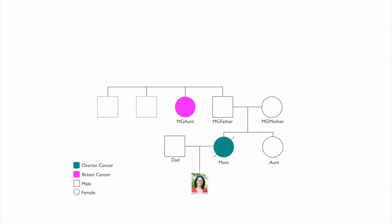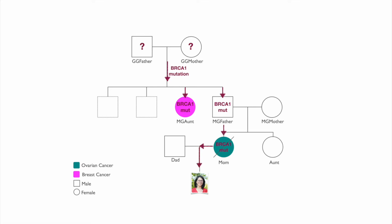But you know from my previous video that not only did my mom carry BRCA1 mutation, which led to her ovarian cancer, she also passed down this mutation to me. And that is why I decided to be very proactive, conduct the surgery, and reduce my risk for cancer as early as I can. Going back to my mother's family history, it is very likely that one of her grandparents carries the BRCA1 mutation, and the mutation is passed down to my mother's father and my mother's aunt. Unfortunately, my mother also inherited the mutation from her father, and I inherited from my mother.